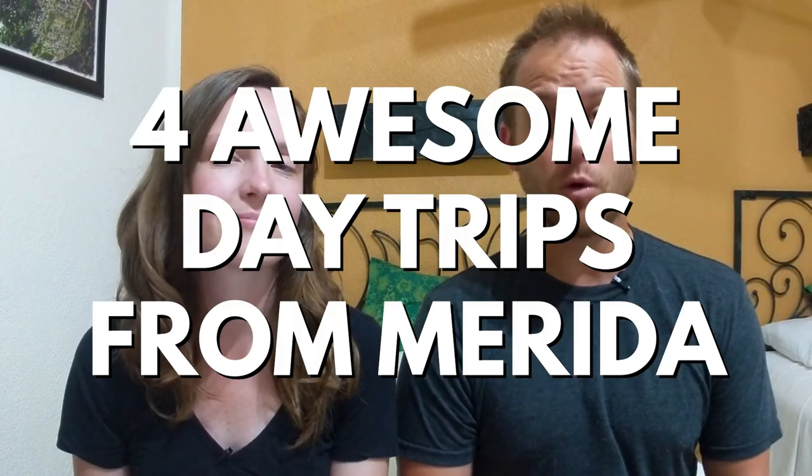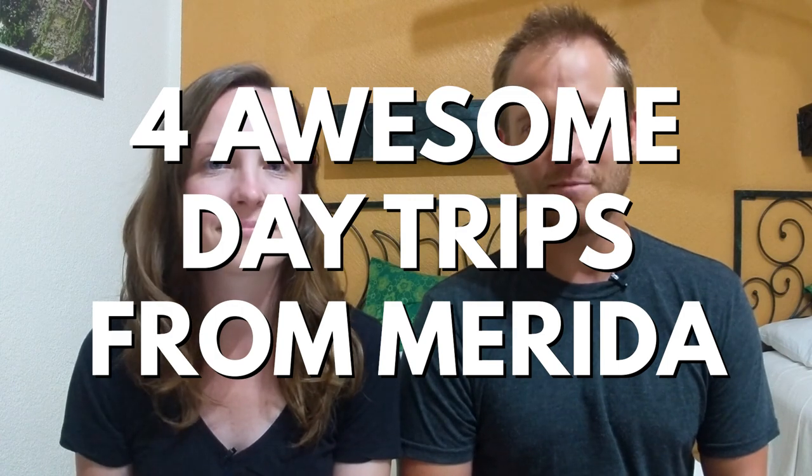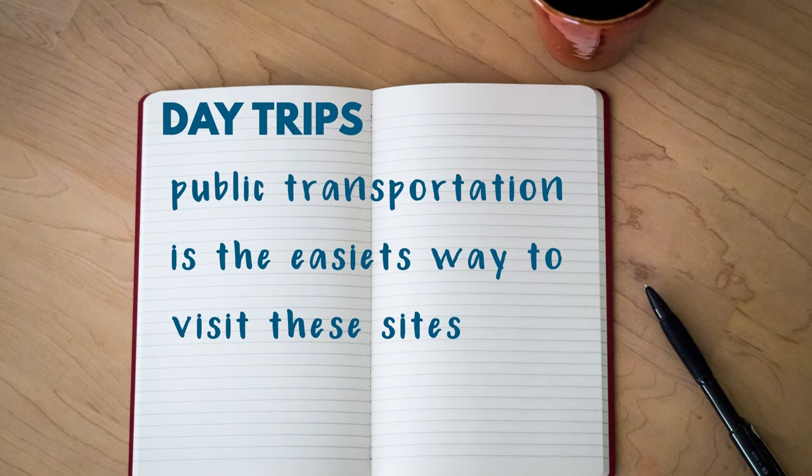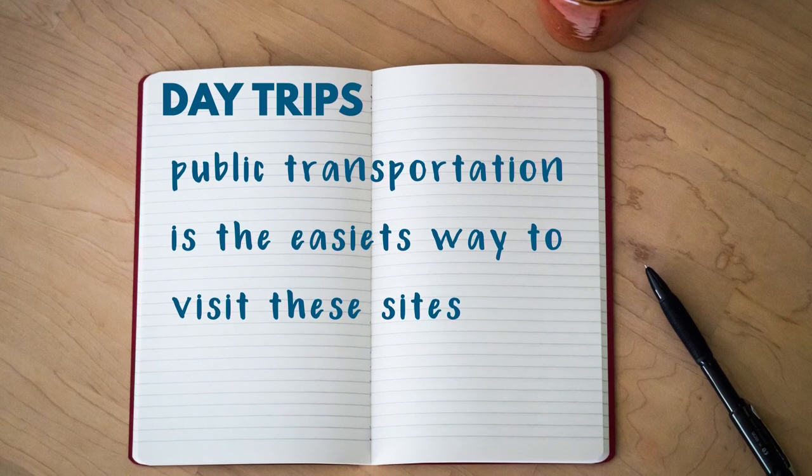After 10 days in Merida, we're just in love with the city and its surroundings. There's just so much to explore. So today, we thought we'd tell you more about the 4 awesome day trips that we took from this city. All of these are easily reachable by public transportation and all made for short enough trips that we didn't have to spend too long on buses.